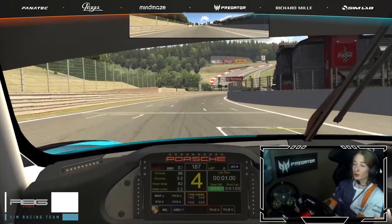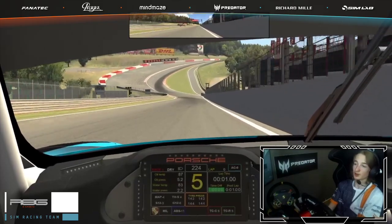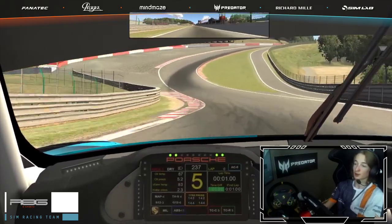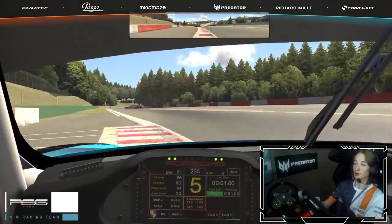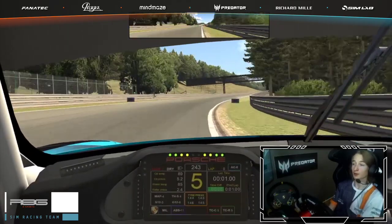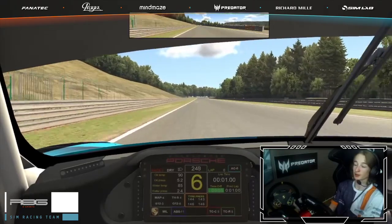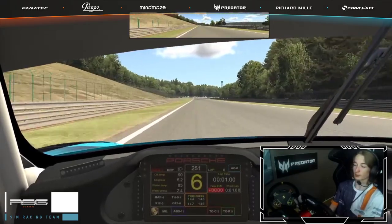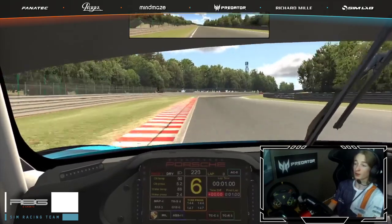So now we are coming to the iconic Eau Rouge, which is basically flat out with those cars. There we go, easily. So now, a very long straight before the Kemmel, where we can go over 260 kph. We are going to brake just before the curve on the left.